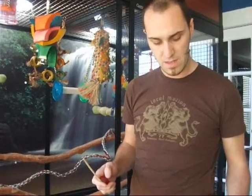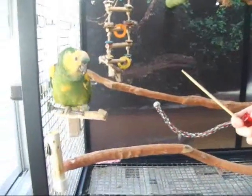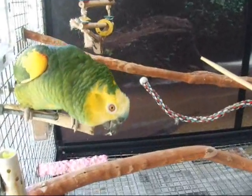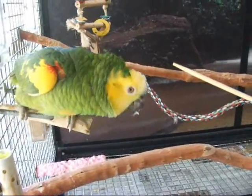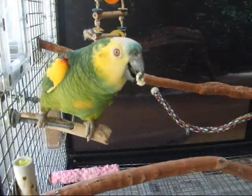Get my treat ready here. Slowly introduce the chopstick in the bird's environment. I'm not poking at him, I'm not going quickly or aggressively, but his inquisitive nature will soon get the best of him, so he reaches out, gently touches the end of the stick. Reach in, give him his favorite treat reward.